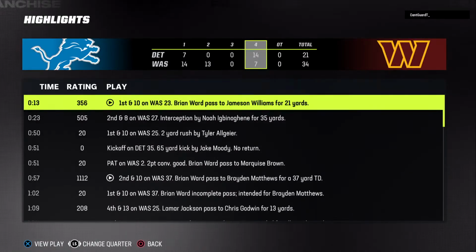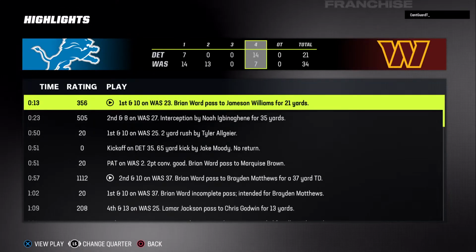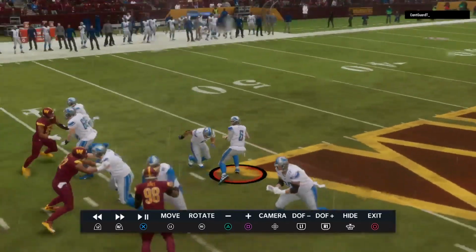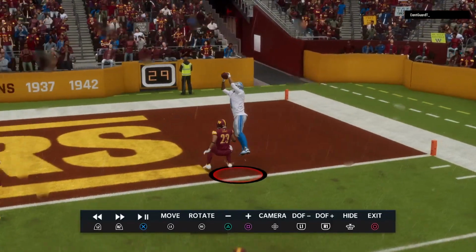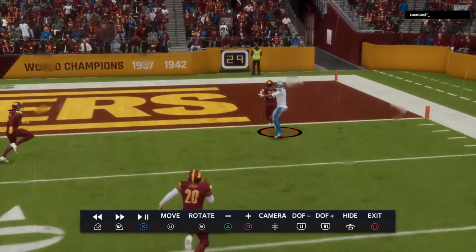So for Washington, their good start continues as they get their record up to 4-2. And they'll be able to enjoy this one through the bye week before they get back at it again. Meanwhile, for Detroit, the loss will drop them to 4-2 on the year. And they'll be back home next week as they're set to take on the Cincinnati Bengals.